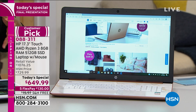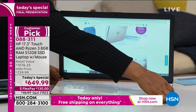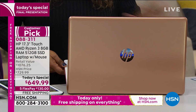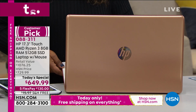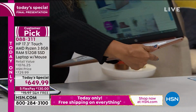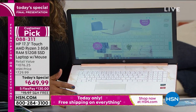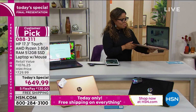Let's start with a little tour of the copper color. So this color is exclusive. I'm going to turn it around so that you can see it. Isn't that beautiful? It is absolutely gorgeous. We've never done anything quite like this. This will be the only chance for you to get the copper color in that 17.3-inch size. And then look at how breathtakingly beautiful the keyboard is. It's all done in a white marble design. So elegant, so striking, really rich and expensive looking.